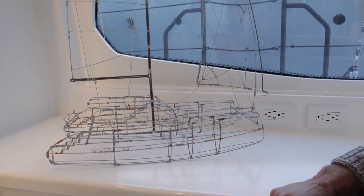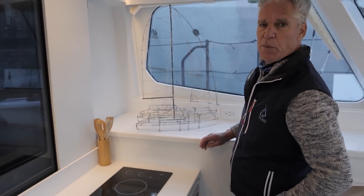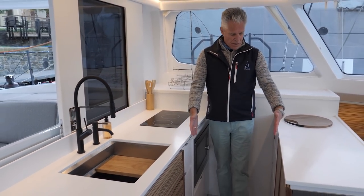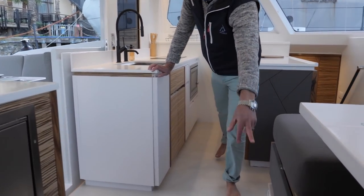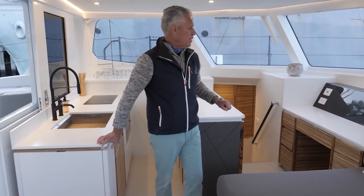Wire art's a very popular thing in South Africa, and it's amazing what people can do here crafts-wise with wire and things. So you have your nice galley, several drawers. You have drawers underneath the salon. You can lift up these cushions. You have storage in the back.